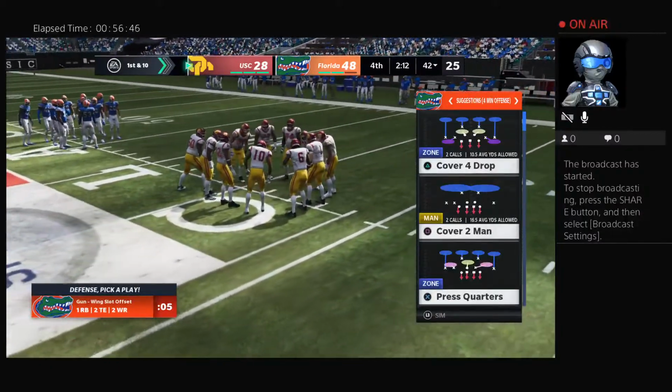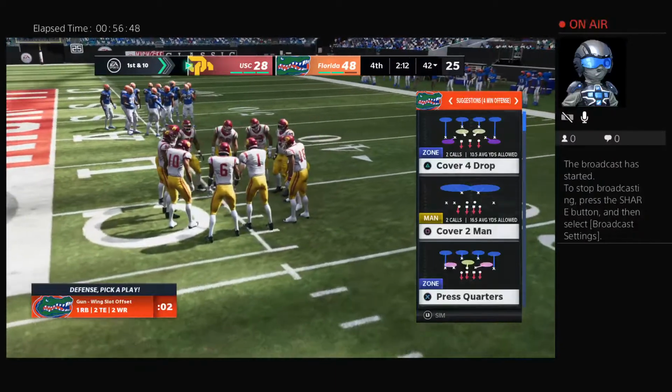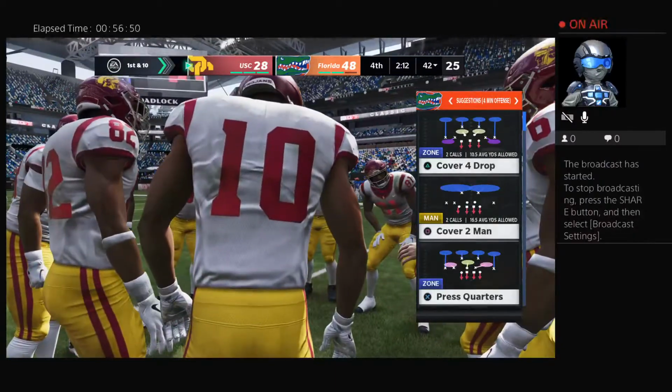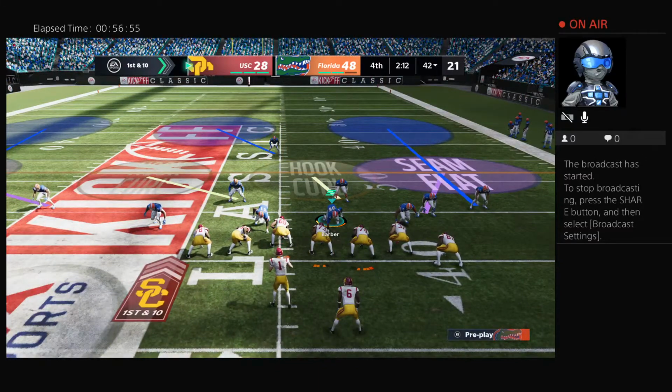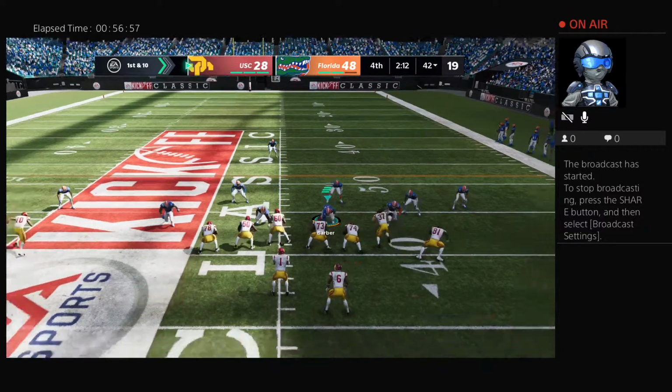That kick there was more for cosmetics, you know, to add to their score. Not getting it, that shouldn't harm them at all. The Trojan offense ready to get their next drive started. And for them, a touchdown their last go-around. Obviously, they'll be hoping to do that again.